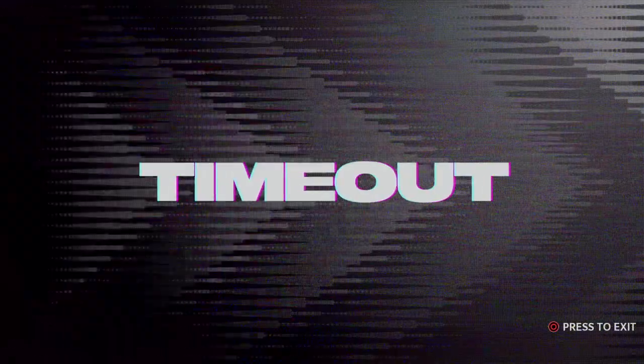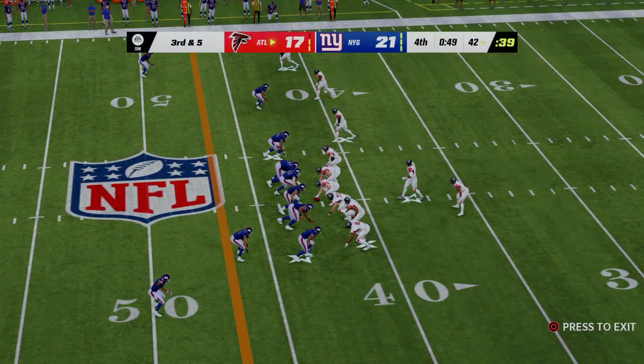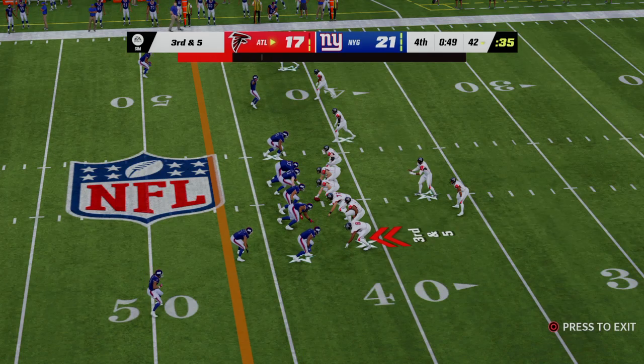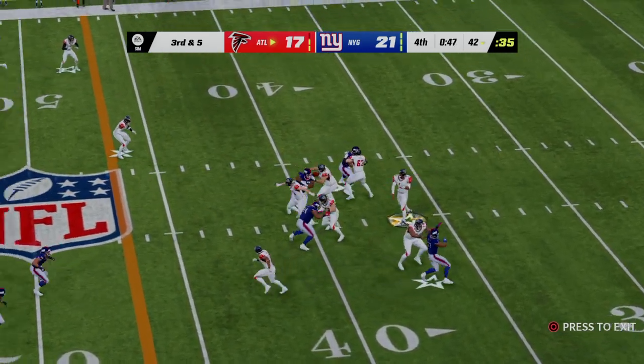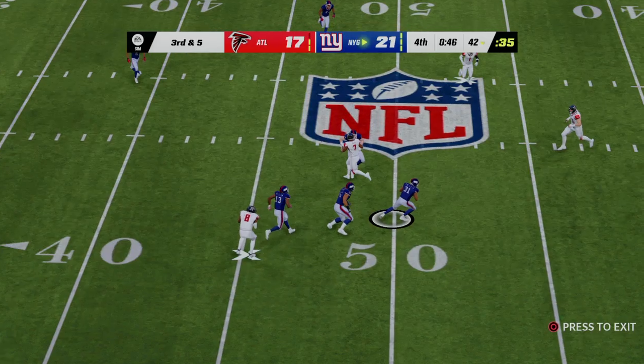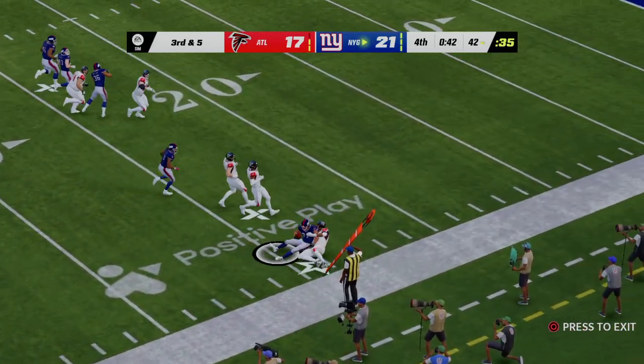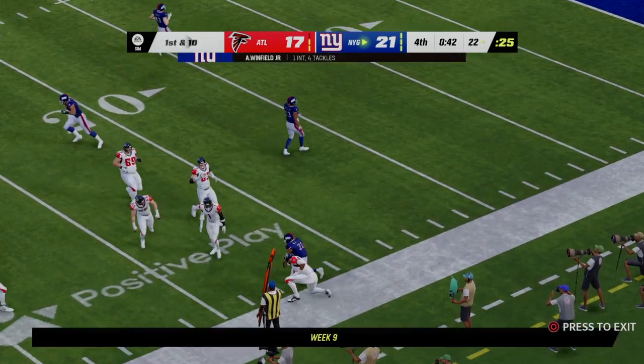Now the Falcons going to use one of their timeouts as they get the stoppage with just under 50 seconds remaining in the 4th. He's back to throw. And that's intercepted yet again, and that could be the backbreaker. Picked by Antoine Winfield Jr.